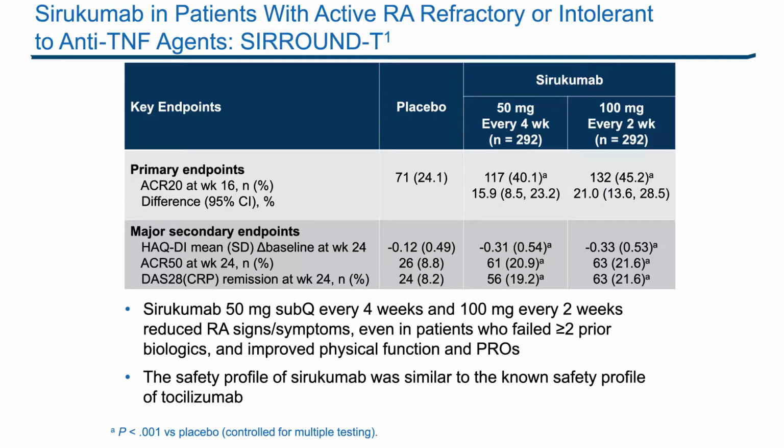When you look at the data for this result, the primary endpoint being ACR at week 16, you can see the 100 milligram and 50 milligram dosing, and there's a kind of an odd dosing schedule here. The 100 milligrams Q2, the 50 is Q4. This is not approved, so we don't know what the approved dose is, but they were both very effective at reducing disease activity. And secondary endpoints, which included HAQ-DI, ACR 50, and DAS28 remission, also were very impressive across the board. So in this difficult-to-treat population, both Sirukumab 50 and 100 reduced signs and symptoms, even in patients who had failed 2 or more biologics.